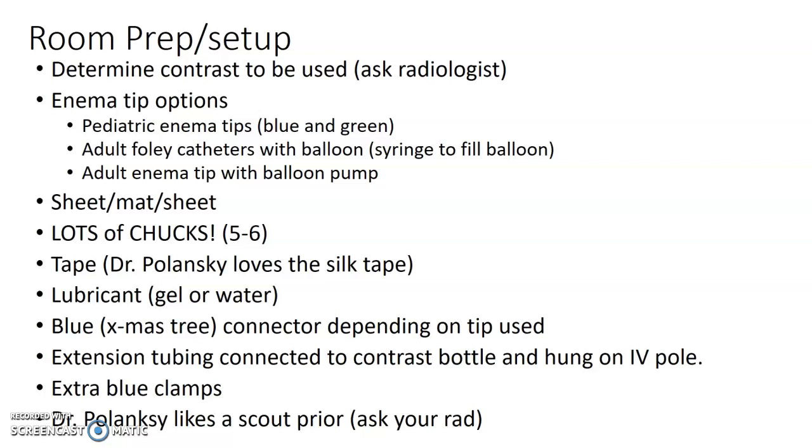I always pull out enema tip options, especially with kids working in the PD fluoro. I don't know if they are going to be the size of me as an adult. Pediatric tips for the smaller babies, blue and green. I like to have options. I like to have everything out in my room I could possibly need, right?